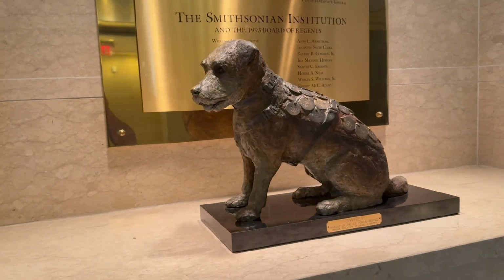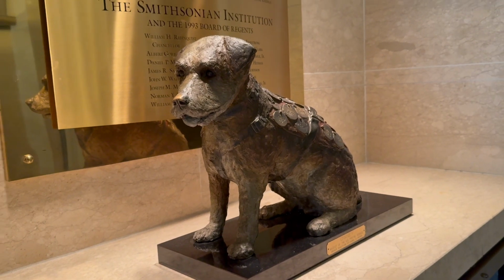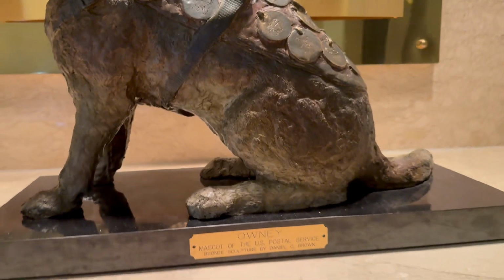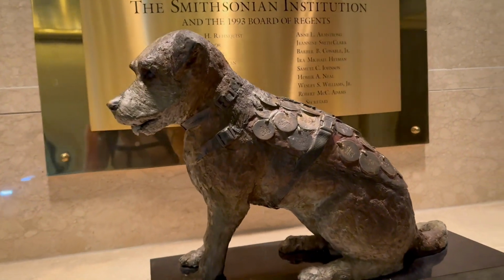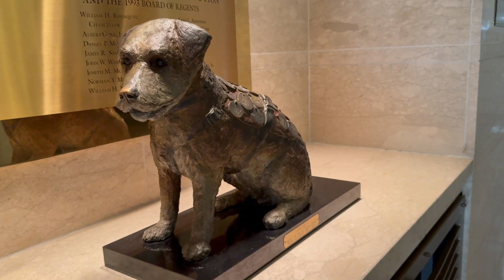All right, I'm back up on the floor that I came in, and I saw this statue. I saw it earlier and I didn't think anything of it because I hadn't learned the story yet, but look, it's a statue of Owney. So I'm extra glad to have that postcard of Owney to send to whoever is the first person to comment that they want it on this video.